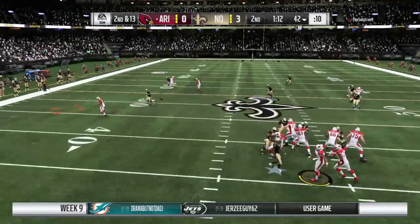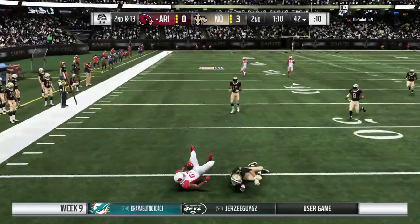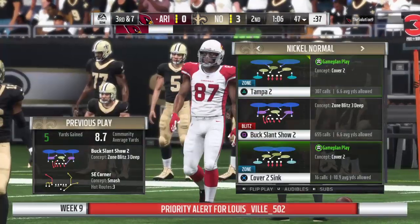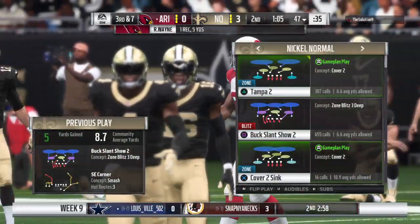From the gun, Jackson. And a quick throw here, that's complete. And he'll go down right around the 47 this time. That catch good for 5.